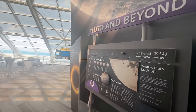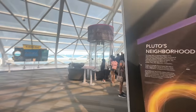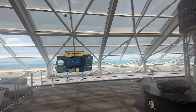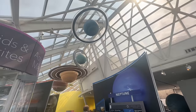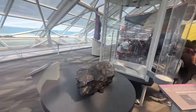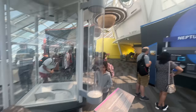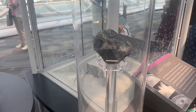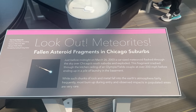So here we have all the information related to the planet Pluto. You can take some time and read it. Here are the asteroids and meteorites. You can touch them and feel them. So as you can see, on March 26, 2003, a car-sized meteoroid flashed through the sky over the Chicago south suburbs and exploded.